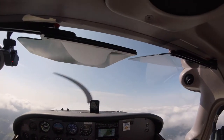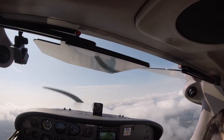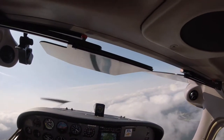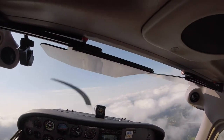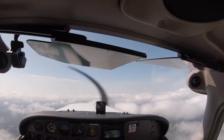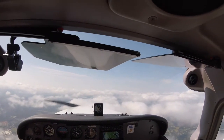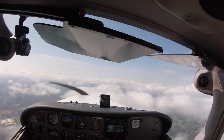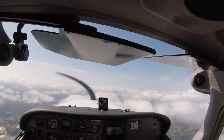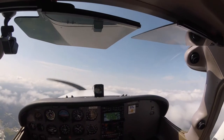Burlington traffic, archery 24, Delta X-ray, left base, runway 24, Burlington. Alright, so you see that nose just a little bit too high and we're slowed down to about 69? Yeah, just let it fall forward just slightly and you'll see that airspeed start to accelerate again. Pitch is the speed. That's correct. At a constant power setting, we control our airspeed with the pitch. Pitch, I gotta have those two words together.